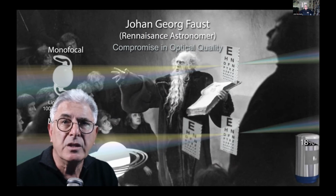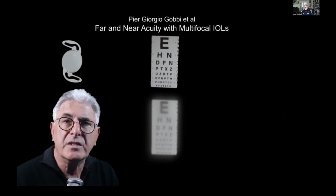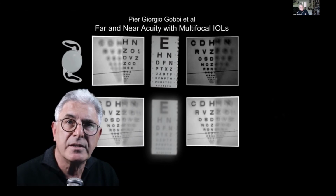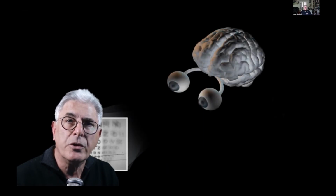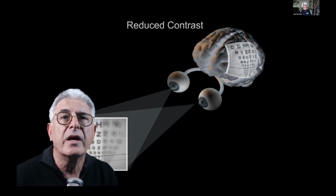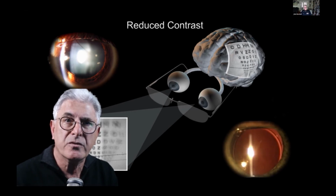This degradation in image quality of a multifocal implant compared to a monofocal is quite evident in this comparison of actual images of a Snellen chart as published in the JCRS in 2007. Patients are said to adjust to the loss of contrast by so-called neuroadaptation. This process, no doubt, is assisted by the fact that for many they have already become accustomed to poor contrast in vision due to the cataract, which then improves after surgery.